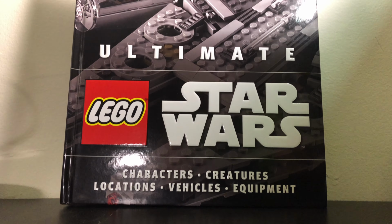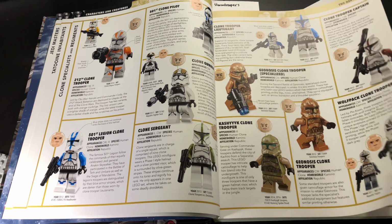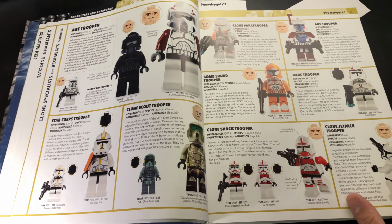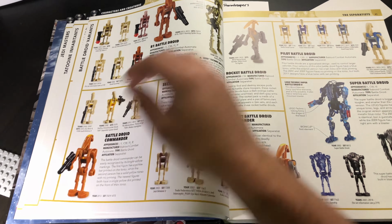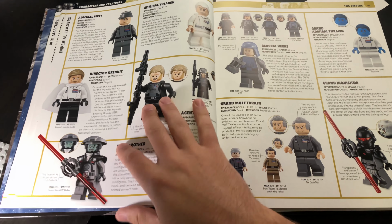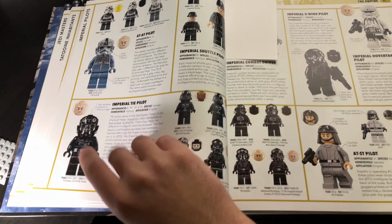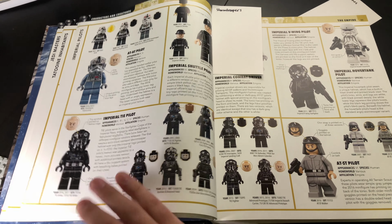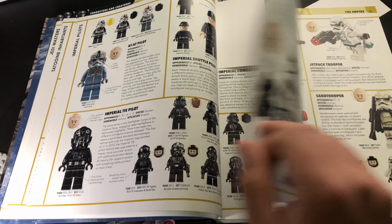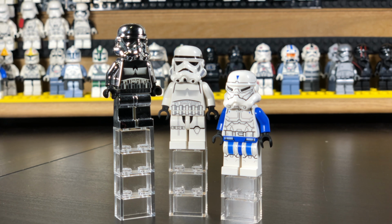And for those of you who are wondering, I am using this book as a reference because this has every trooper up until 2017. So it's got every minifigure ever made actually up until 2017, not just the troopers, but I'm only focusing on the troopers for this collection, so I'm using the trooper section of this book as reference. And like I said, I severely underestimated the amount of variations of troopers that there are. So this project might take me a little longer than expected, and I might have to adjust where I keep these troopers or how I display them or something like that.